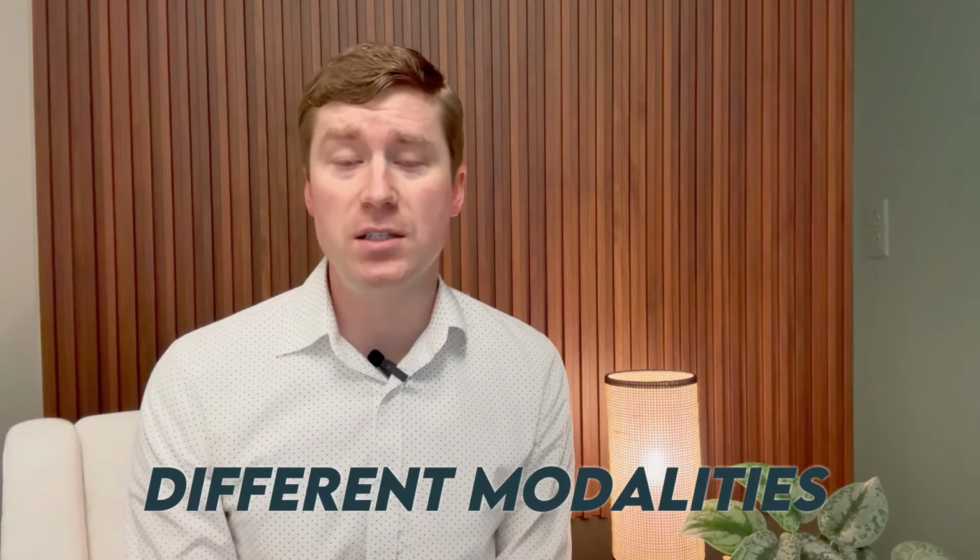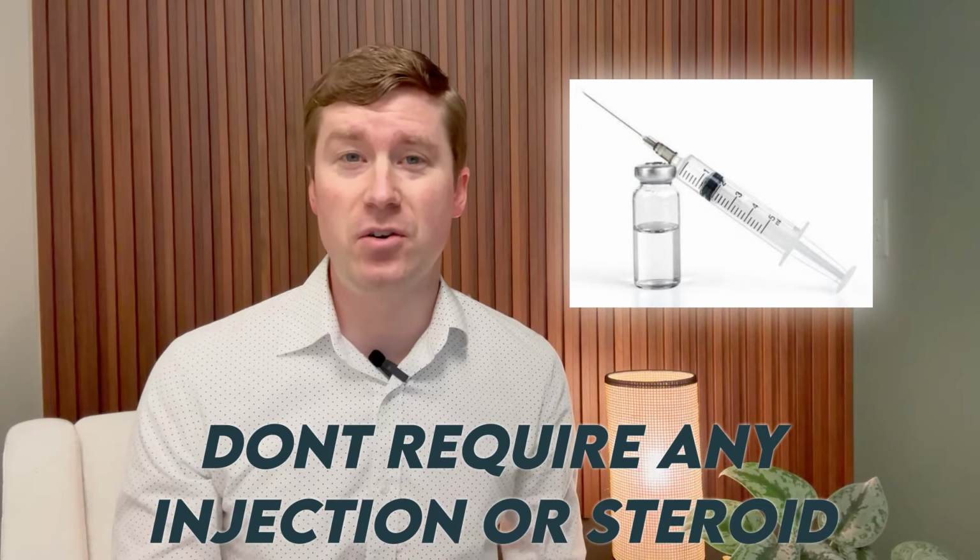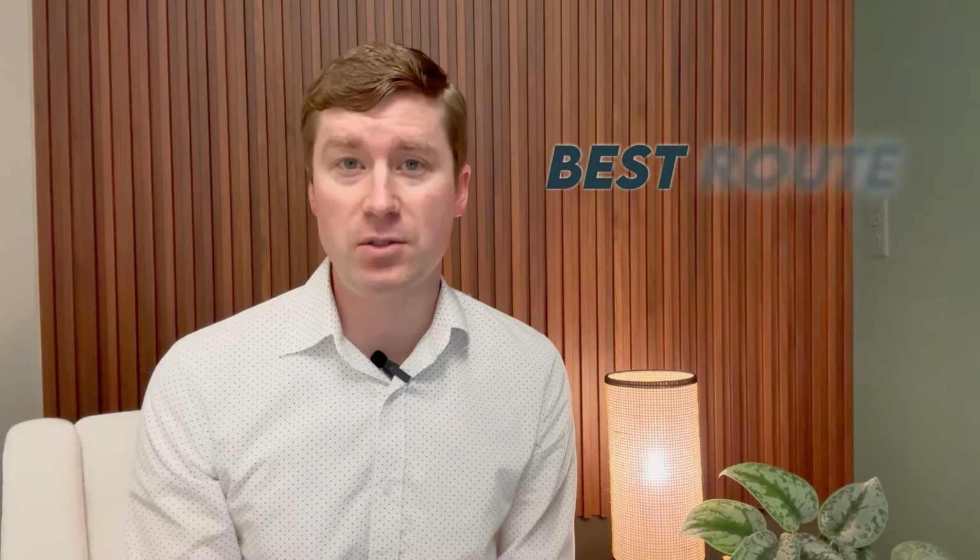have that medicine working. The struggle with this is once that steroid wears off, a lot of times that pain can return just as bad or even worse than before because that patient was really active when they should have been resting. At my office, I try to use different modalities that don't require any injection or any steroid for the patient. I think if we can get you better without a needle stick or a painful steroid, then that's going to be the best route for you.